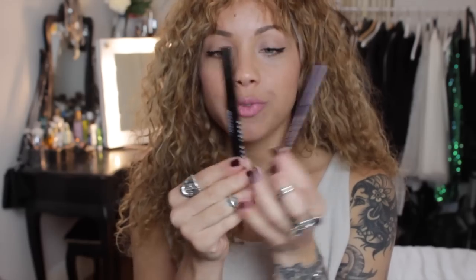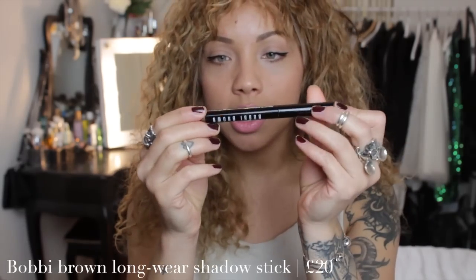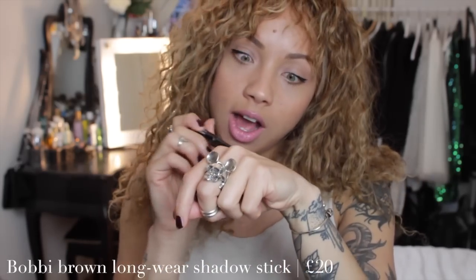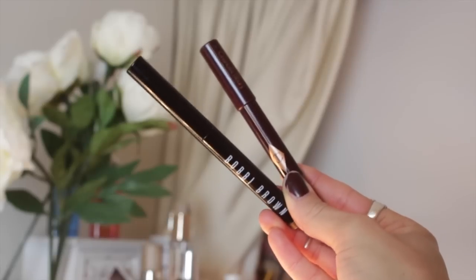Next, I've got some shadow sticks. I've been loving shadow sticks recently. I'm not really an eyeshadow kind of gal anyway, day to day, so I've been loving these two. The first one is the Bobbi Brown Golden Bronze Shadow Stick. This, I love it. I wore it a lot over Christmas. Don't know if you can see. Lovely bronzy golden shimmer to the eye, and it looks really subtle and quite natural actually.